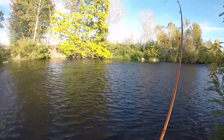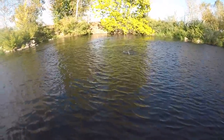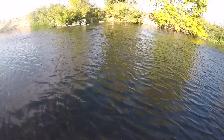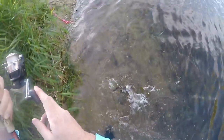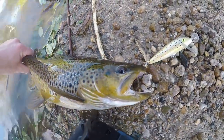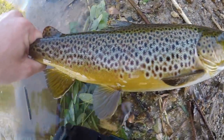Got him. Got him. There we go. That's a brownie right there. That's a brownie. Yes. I think that is really brown. No, it's a sucker. No, it's a brown trout. Whoa, cool. That is what we're after. Look at that, guys. Look at the beautiful colors on that fish right there. That is absolutely amazing. Right on that little brown trout colored jerkbait.